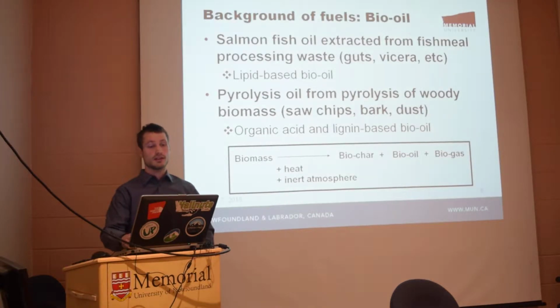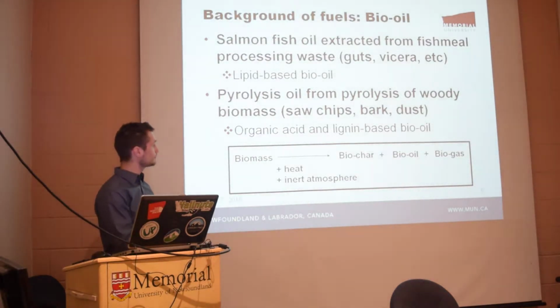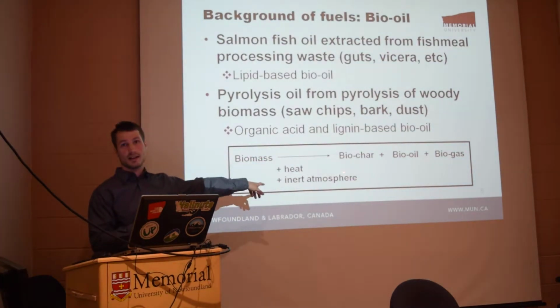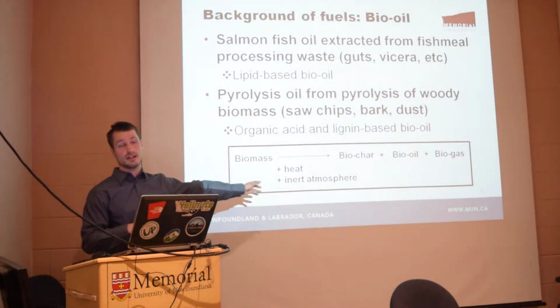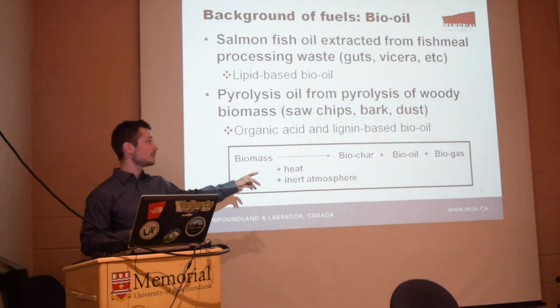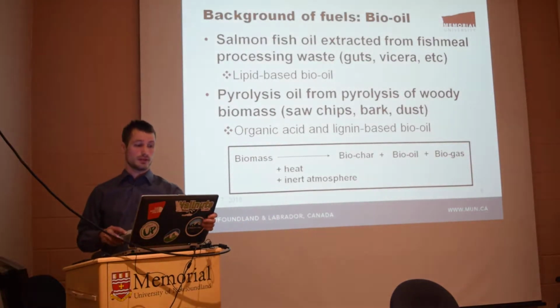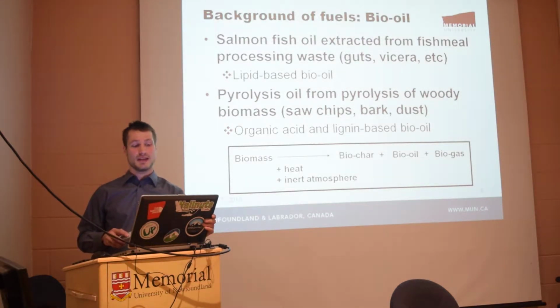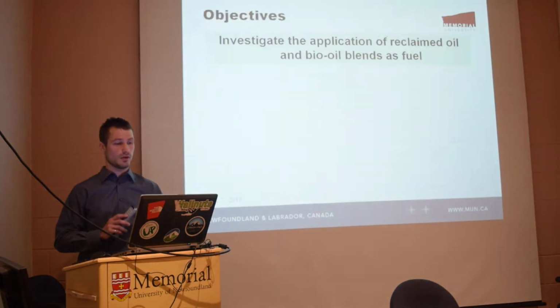And the other bio-oil is pyrolysis oil from the pyrolysis of woody biomass, which is mostly forestry residue, and it is the process described down here is the woody biomass in an inert atmosphere, so that's without oxygen, in the presence of a large amount of heat ranging from 3 to 800. It creates a biochar, a carbon-based char, a bio-oil, and a biogas. And this bio-oil that's produced is generally organic acid and lignin-based. Lignin is a chemical in wood products that ends up in the oil.